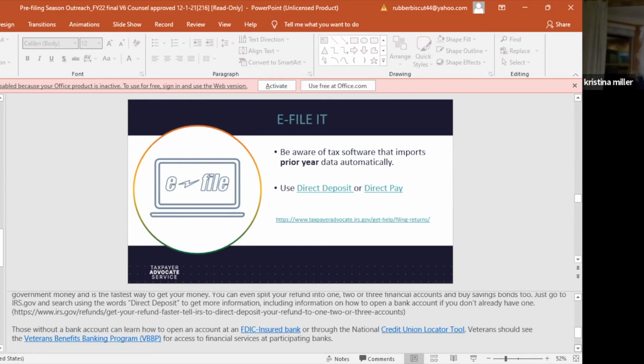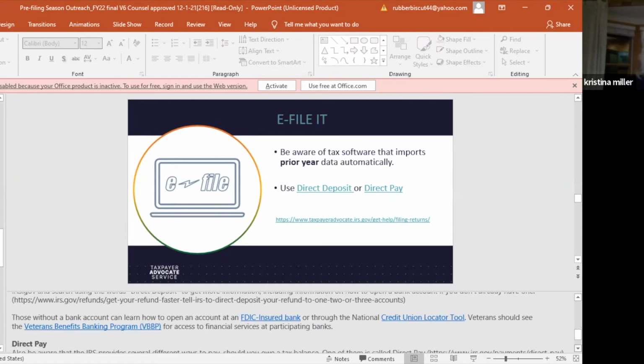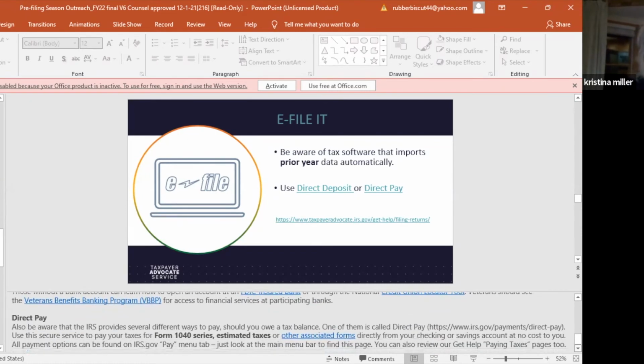Those without bank accounts can learn how to open an account with an FDIC insured bank or through the National Credit Union Locator tool. And veterans should see the Veterans Benefit Banking Program for access to financial services to also participate in this process. So there are even options for taxpayers who don't have an account that may be able to get direct deposit if they were to refer to these.